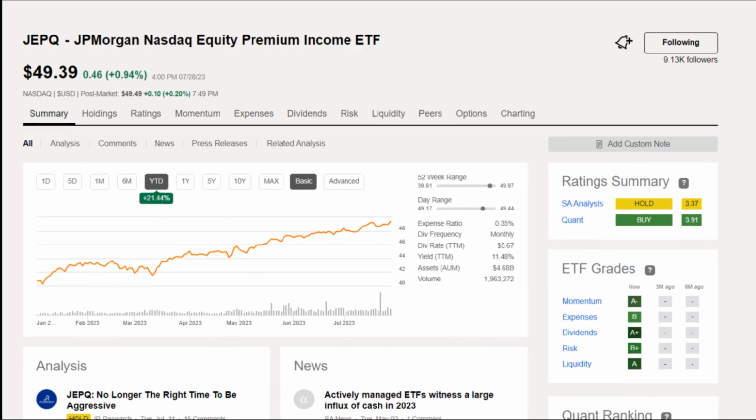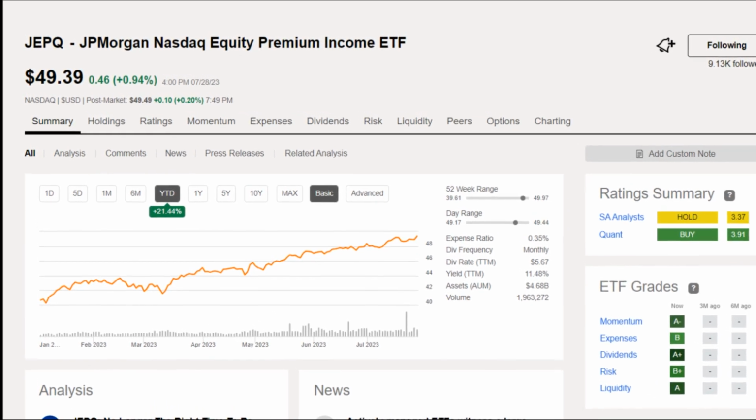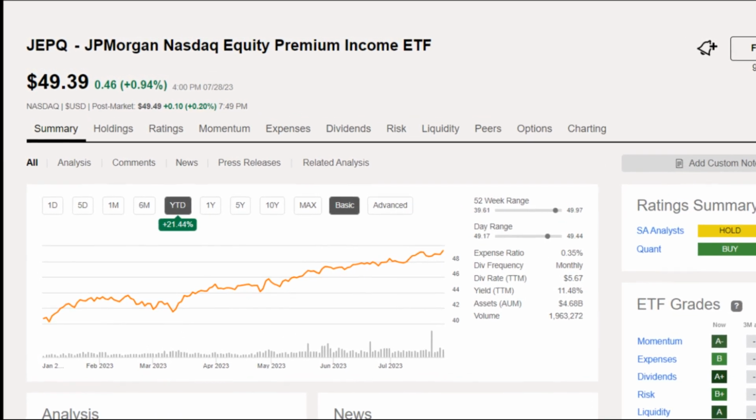As for me personally, I'd rather invest more into something like JEPQ, since it's a lot less volatile and trades those covered call options on more than just one position. But let me know in the comments below what you guys think of TSLY and whether or not it's worth it to invest in for those high monthly dividend payments.